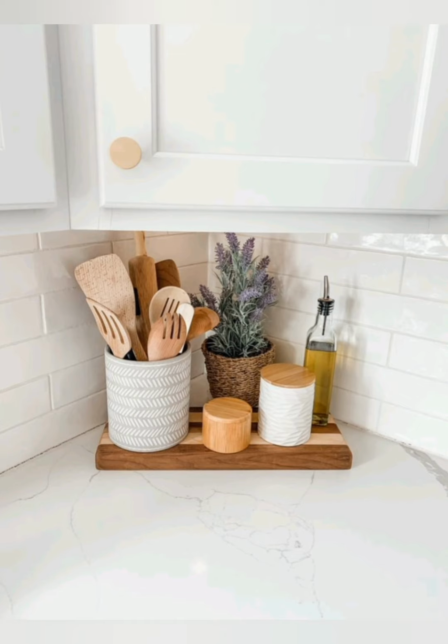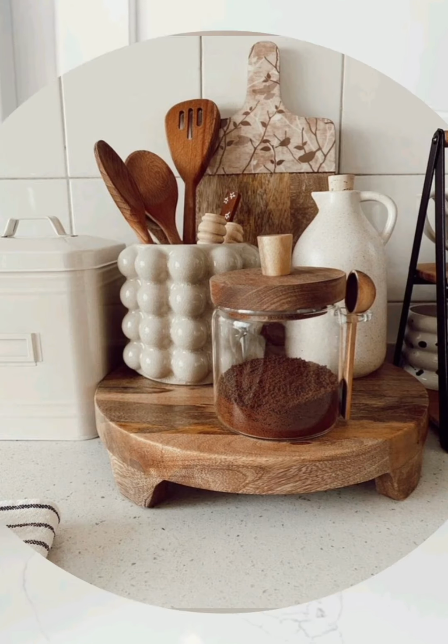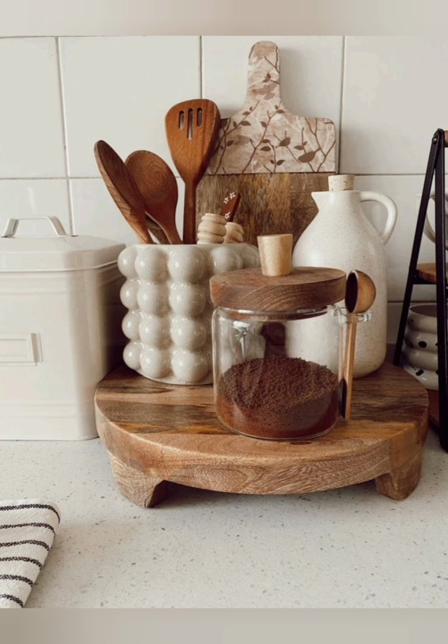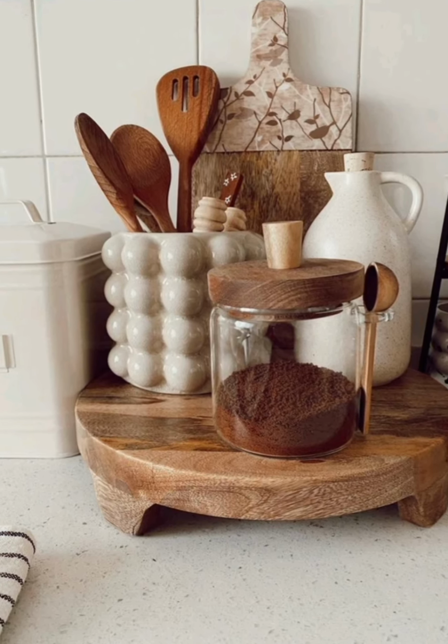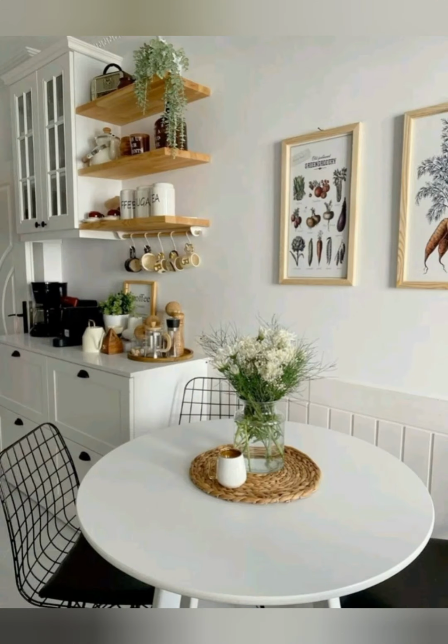Plant stands. Use plant stands to elevate small potted plants or herbs. Mini chalkboards. Use mini chalkboards to label jars or display fun messages.